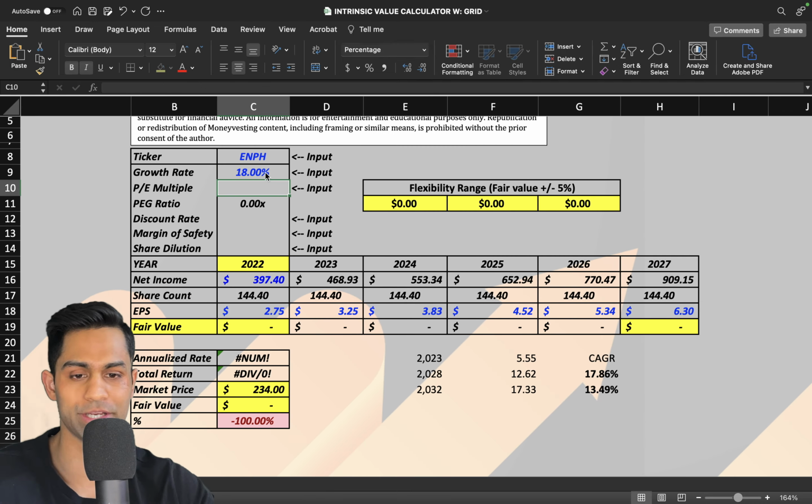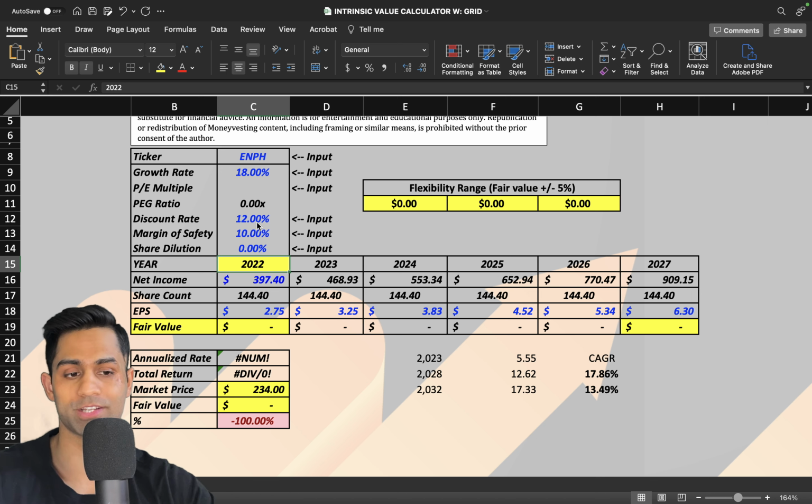We're going to come back to the P multiple. Discount rate is going to stay the same, 12%, 10% margin of safety, and no share buyback because the company has not really been buying back any shares. It's pretty much been stagnant, right? It's been flat.